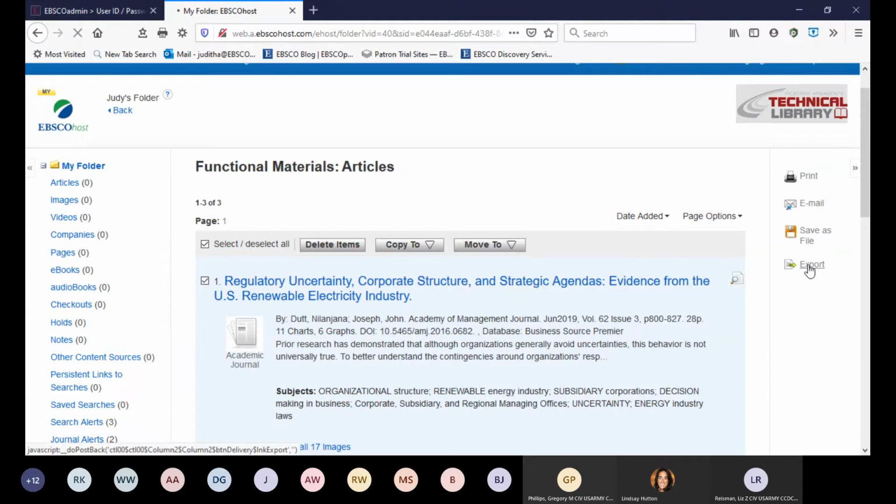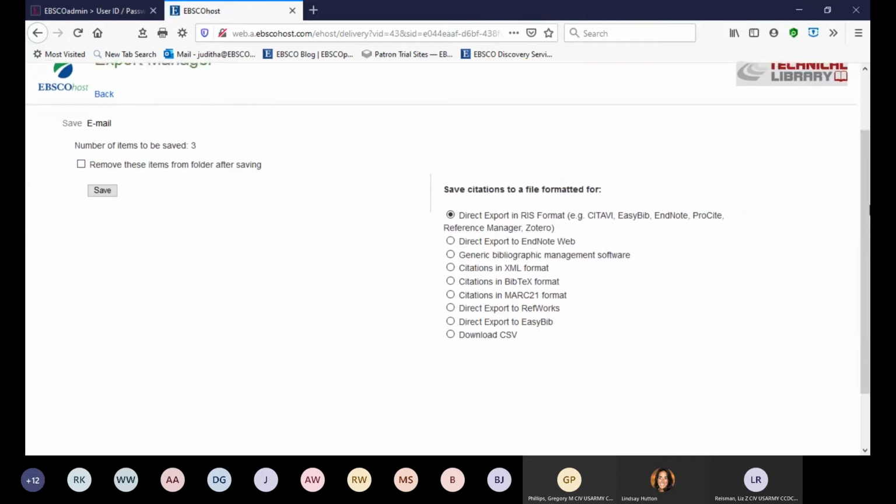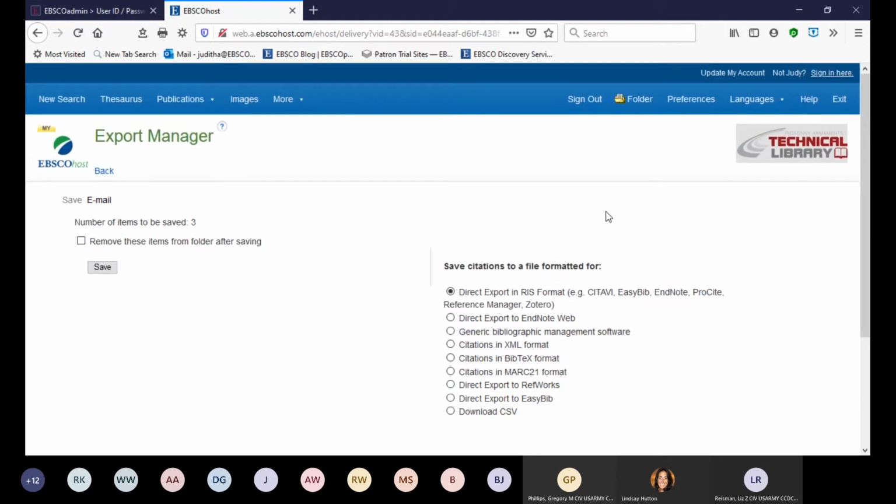So I can just hit export here, and it automatically pulls citations into whatever you have on your computer. Some people use EndNote, some people use ProCite, some people use Zotero, which is free. Whether you want XML format or you want to go out to a spreadsheet, you have all of those options here. And then you can click whether you want it to remove the items from the folder after saving or not. So this is an excellent way to build a bibliography if that's something that's important to your organization.